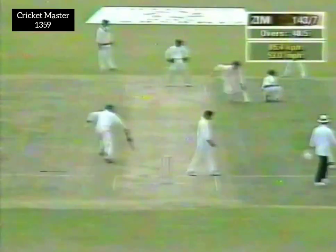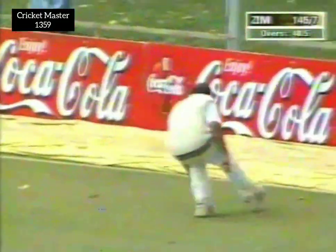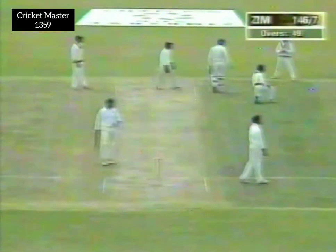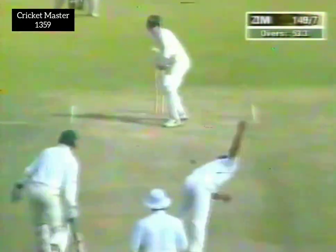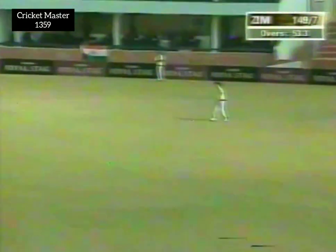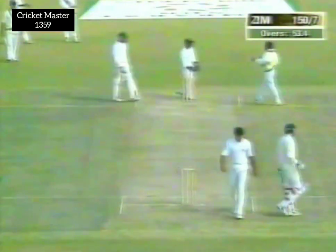Yes, the captain still there. Going over the top on that occasion, not quite timing it as well as he would have liked. He'll still get three. And that'll end the over. Good shot by Brian Murphy. Neatly flicked off the hips. Fine leg is quite square. He'll cut it off, just a single.